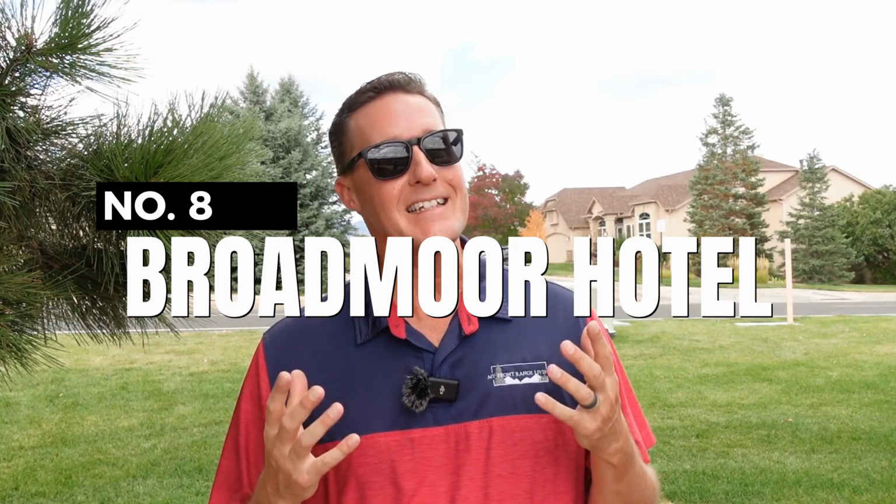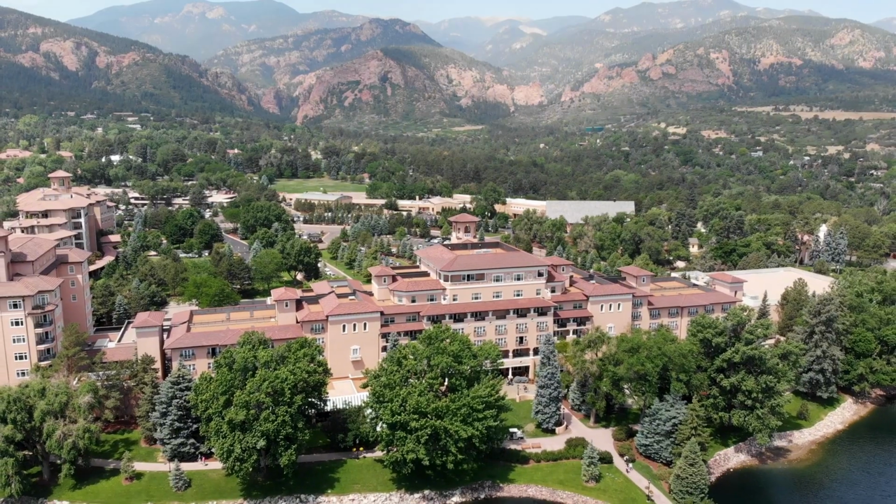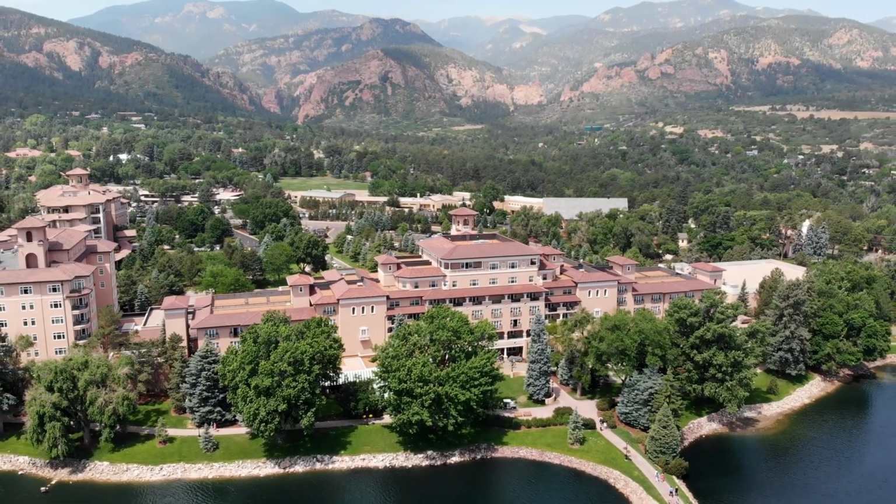Next up is the Broadmoor Hotel. Now, the Broadmoor Hotel, yeah, it can be a little bit pricey, but here's what's amazing about the Broadmoor Hotel. It is the only 5-star hotel in the world that has maintained its 5-star status since the inception. This hotel is absolutely gorgeous.